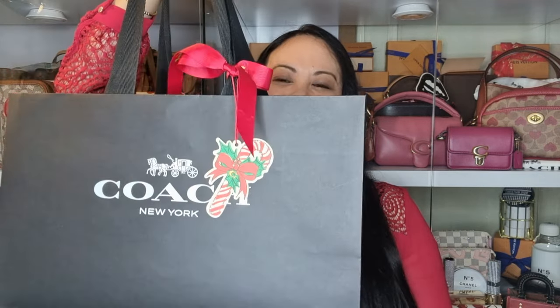When I first saw this on Instagram, we didn't have it here yet in Australia. And I think that was a month ago. And now that it's here, I'm so excited because I've been wanting this bag. So I'd say this is the latest It bag from Coach. It is so, so beautiful. So yeah, I can't wait to show you. Here it is.